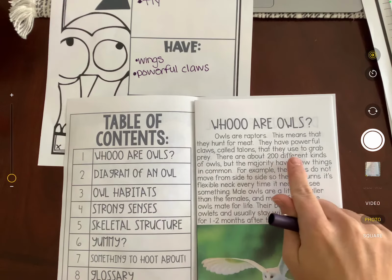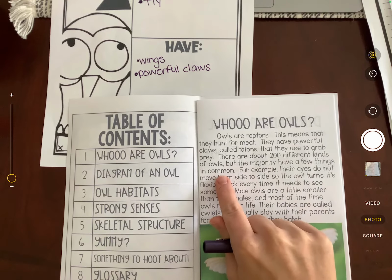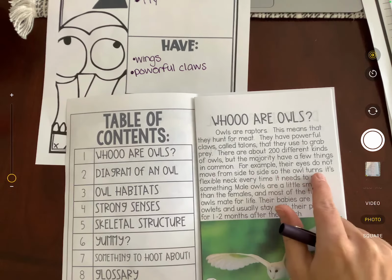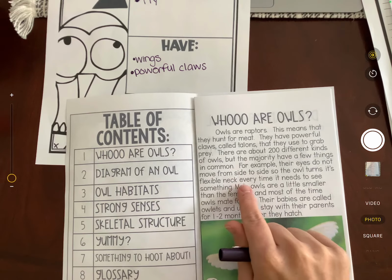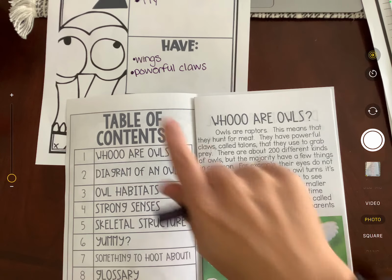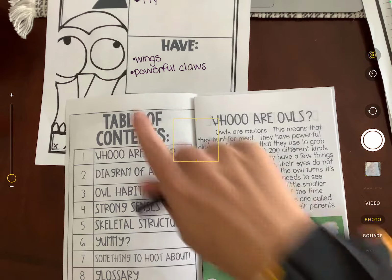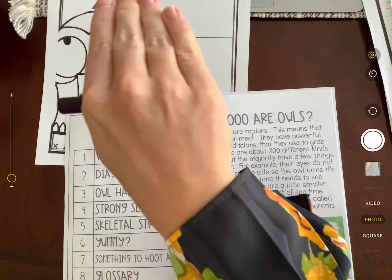There are about 200 different kinds of owls, but the majority have a few things in common. For example, their eyes do not move from side to side. So the owl turns its flexible neck every time it needs to see something. You know how you can just move your eyes from one side to the other to see things on the sides of you? Owls can't do that. This picture actually isn't right. Owls cannot look up like that. Owls are always looking straight forward.